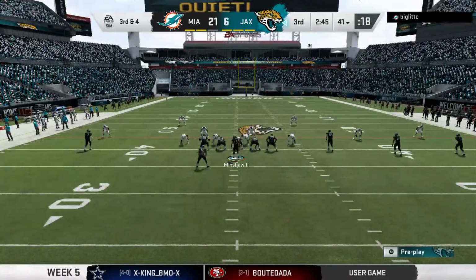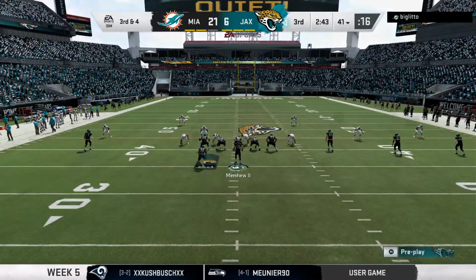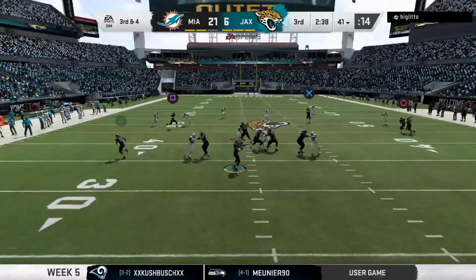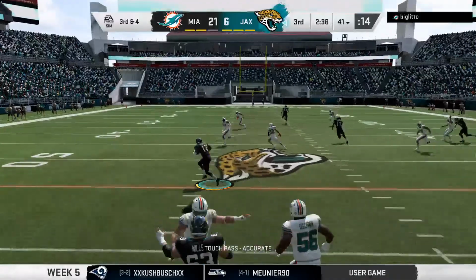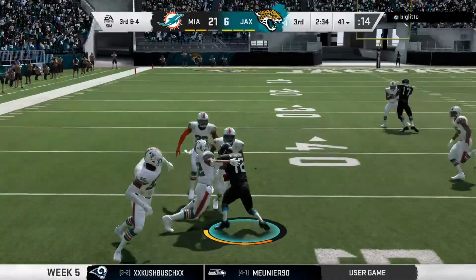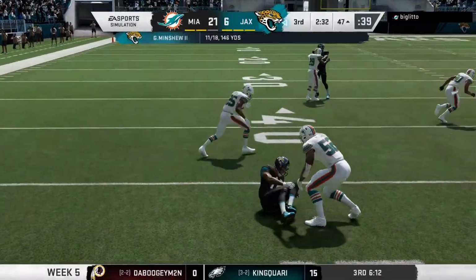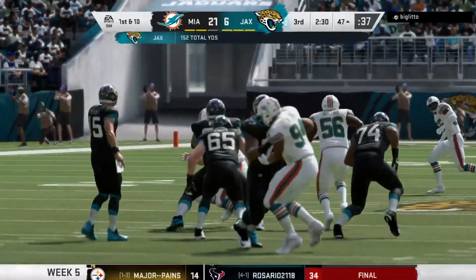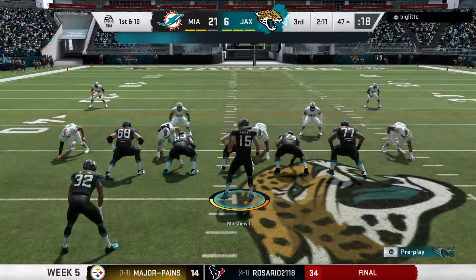This offense in desperate need of a conversion as they come up on 3rd down. Out of the gun is Minshew. Open man is Westbrook, complete. And he'll be taken down, but not before he gets into enemy territory. The Jags picking up the 1st down there, a gain of 12.